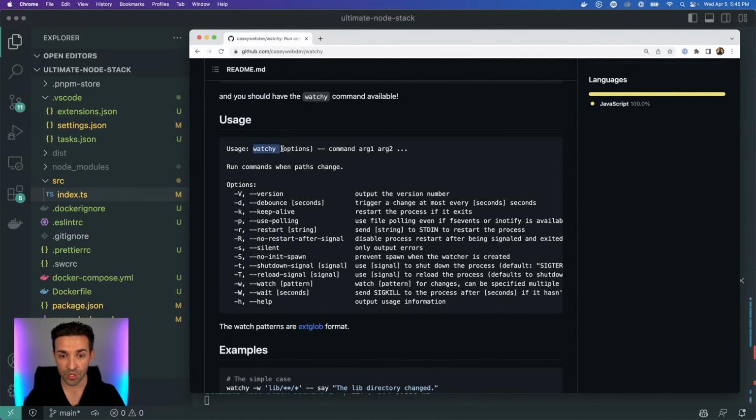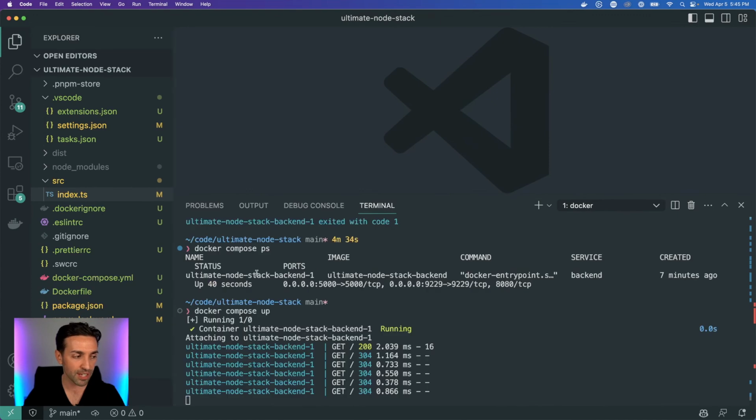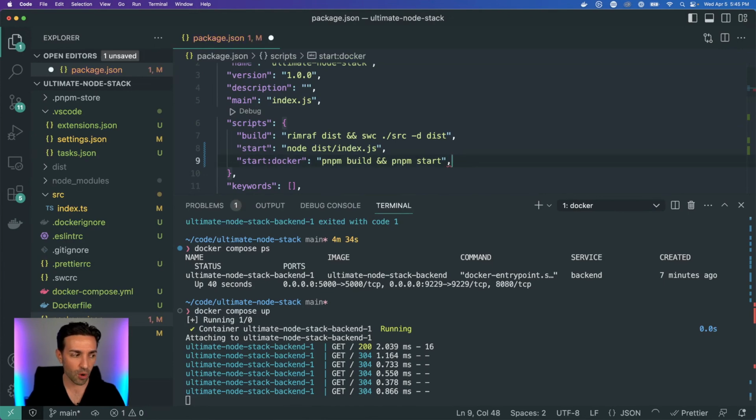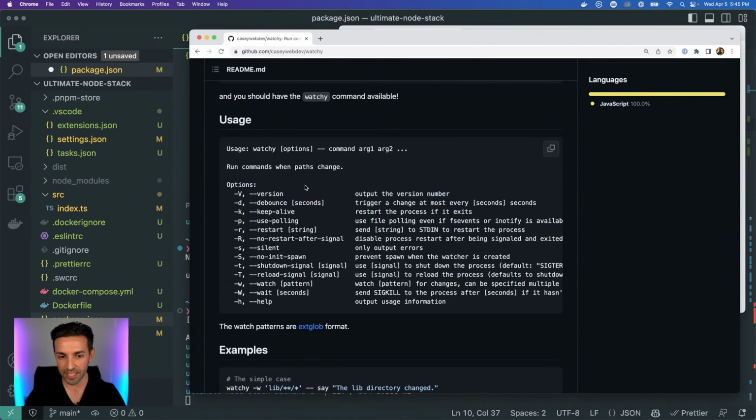And so what this allows us to do is pass it a directory that we're watching and a command to run anytime anything in that directory is changed. And we're going to do a similar thing to what we've just done in VS Code here. So it's kind of a long command. So we're going to create a watch script here in our package.json. So let's run watchy. And let's say we're not going to do anything when we first spawn this process. And again, you can look at the docs here on the GitHub repo to see what all these things do. I assure you, I'm not doing this from memory.